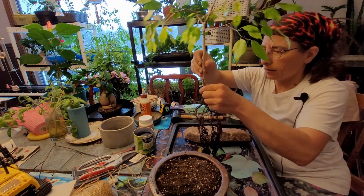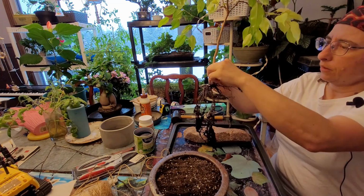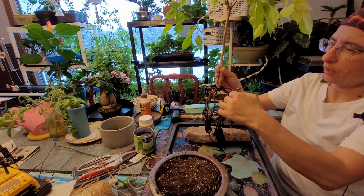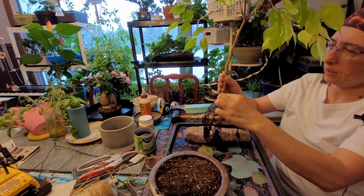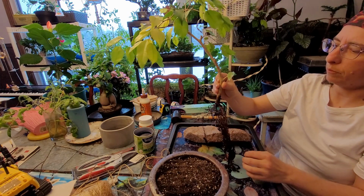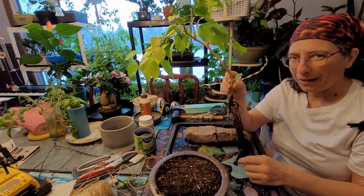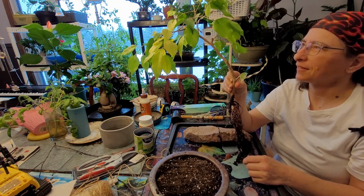So, since this was trained here to go on that statue's shoulder, there's not very many roots that are coming out this side here. So we'll have to start over, and this got a pretty good bend on it already because, well, it's supposed to be an umbrella for my statue. So I don't know what I'll do.